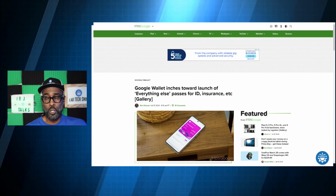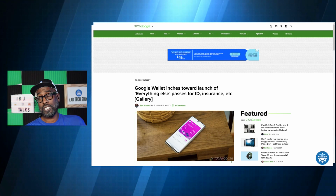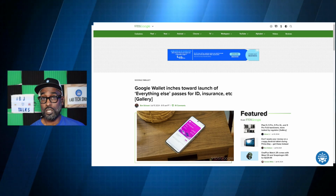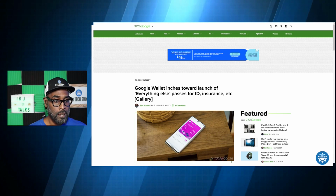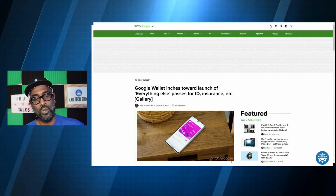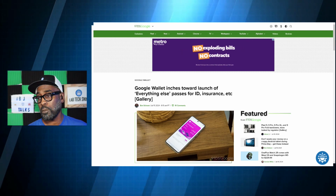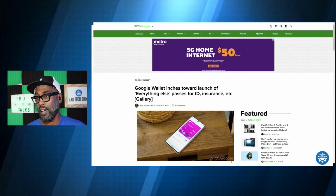Right now you can currently scan your loyalty cards, your driver's license, your boarding pass, and maybe one or two others, like your concert tickets. But now they're saying you can scan physical documents. The idea is to allow documents that may not officially support Google Wallet to be stored within the app. Examples include insurance documents, membership cards, or even event tickets that don't support Google Wallet. That's what they want you to be able to do.